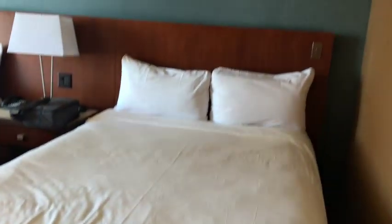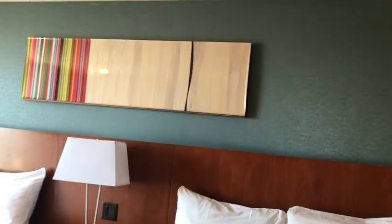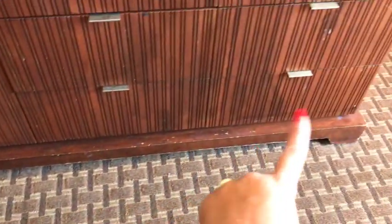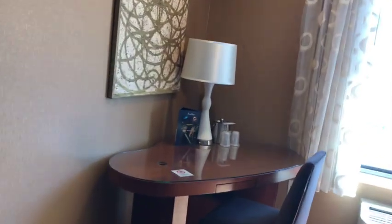And to their credit, the hotel room last night wasn't dirty. It's just old. The hotel is just old, and they need to revamp the rooms, redo some furniture, because as you can see, it's chipped up and everything, but it's clean. And last night, to give them credit, it was clean. When I did my wipe down, there was hardly anything on the wipe. So they do clean well.